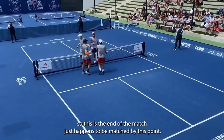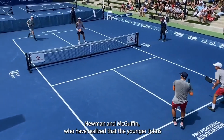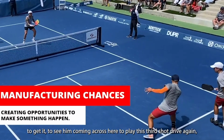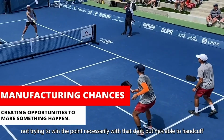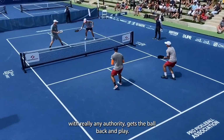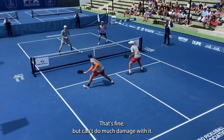All right, so this is the end of the match. This happens to be match point. By this point, Newman and McGuffin have realized that the younger Johns is the one to keep the ball away from. So Ben's got to work a little bit harder to get it. You see him coming across here to play this third shot drive. Again, not trying to win the point necessarily with that shot, but he's able to handcuff McGuffin a little bit, at least so that Tyson can't put the ball back with really any authority. Gets the ball back in play, that's fine, but can't do much damage with it.